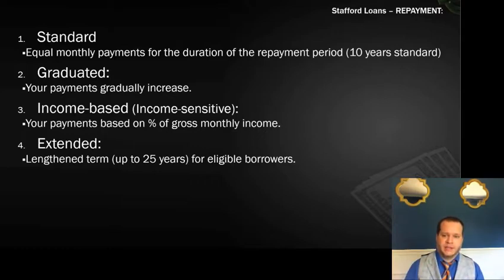Graduated payment plans is where your payments increase over time at a regular rate. So you'll know, okay, this year my payment's $100 a month, and next year it'll be $110, the year after that it'll be $120. You'll know exactly what it will be in each year. Income-based repayments is where your payment is based on a percentage of your gross income. So if you're not making as much money as you expected, they'll reduce your student loan payment so it can be more affordable for you.